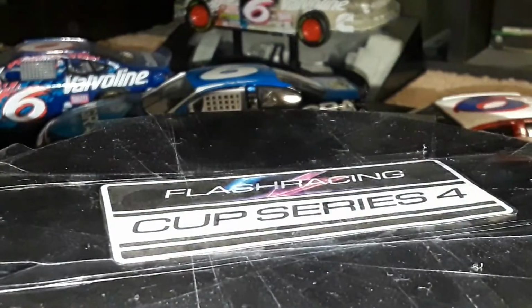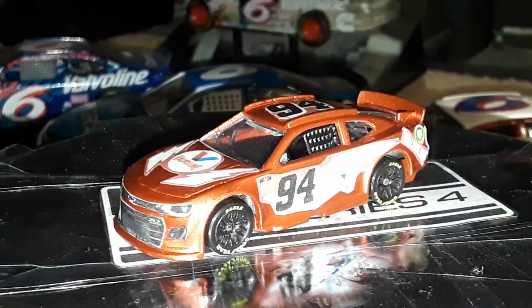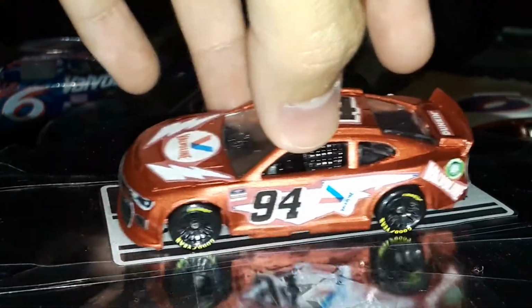So, very cool one. Next, we're going to be looking at Flash Racer and his number 94 Valvoline Chevrolet Camaro for PTR. You got some hair stuck to it. I gotta take that off. And here it is, guys. So I'm gonna show you guys a couple angles of it.